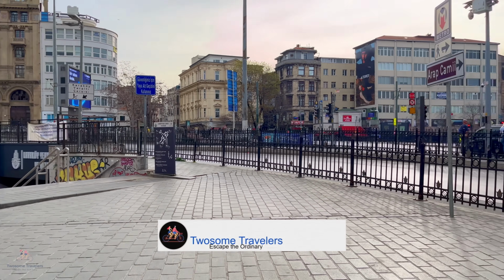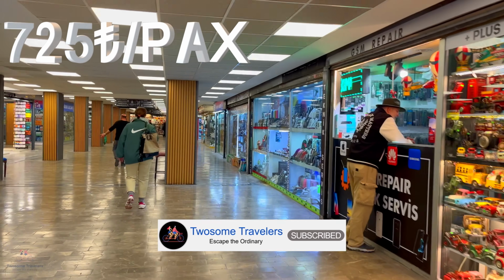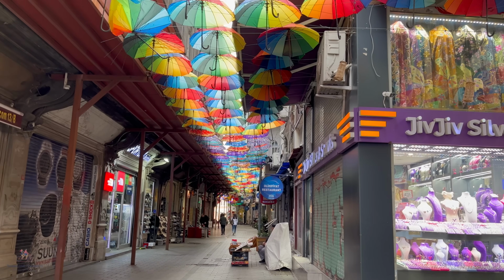We are back again from a new destination, that's Turkey, Istanbul. You all must be very familiar with Turkish lamps, so today we are going to create our own souvenirs from Turkey, that is the Turkish lamp. We managed to snag the 10 a.m. slot and we booked this activity through Get Your Guide for 725 Turkish lira per head. The price varies based on the time and date, so just pick accordingly.